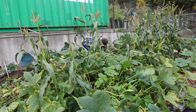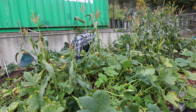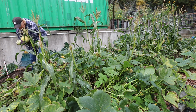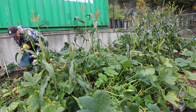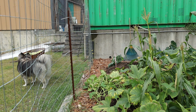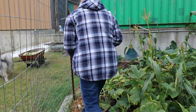Got a baby one back here, a bigger one, quite a bit bigger, right there, and then I have another one, another baby in here. Last of the spaghetti squash. I had 21 spaghetti squashes.